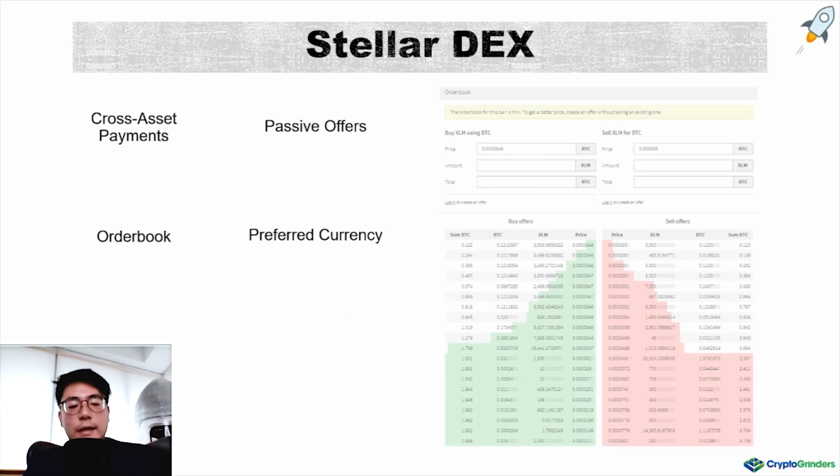The Stellar.org team has come up with their own decentralized exchange called the StellarDEX. There are multiple DEXs, but the official one is stellarterm.org. The DEX is very interesting because it's not like a traditional DEX without an order book; this DEX actually has an order book. You're able to post orders on it. If you look at the diagram on your left, you'll see that it functions in a way very similar to a centralized exchange.